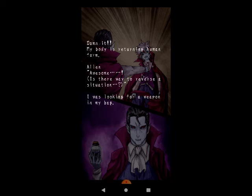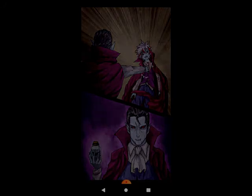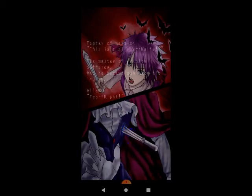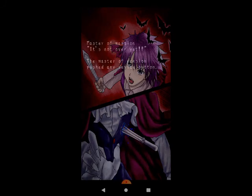I was looking for a weapon in my bag. This is the end of the line for you, boy. You idiot! The silver knife! When I returned to human form, I stabbed the master of mansion with a silver knife. Ooh! This is a silver knife! The master of the mansion suffered and held his injury. Yes! Right! It's not over yet.